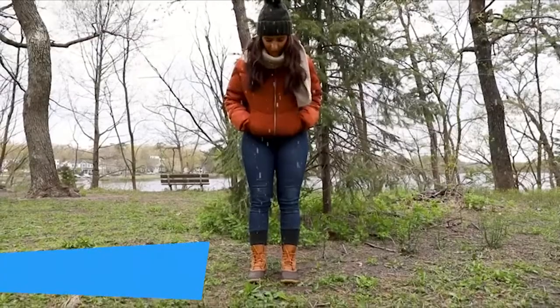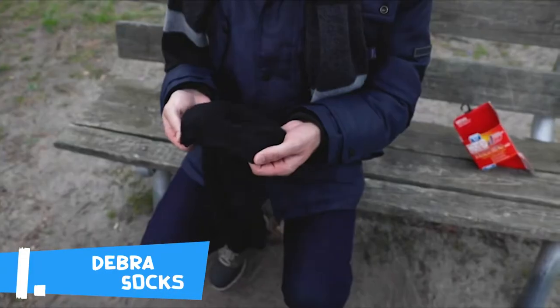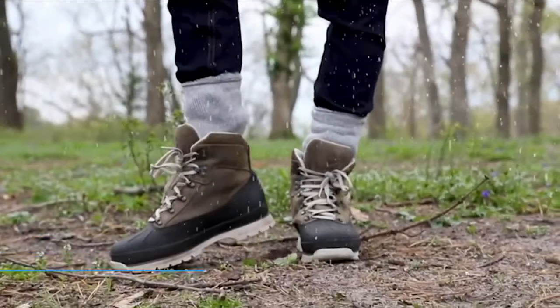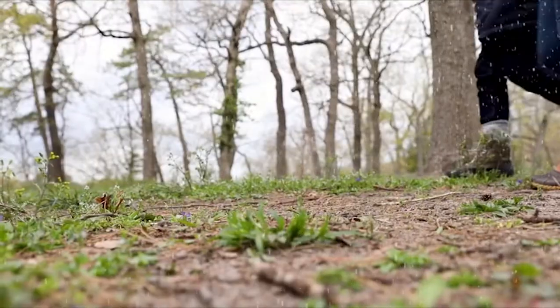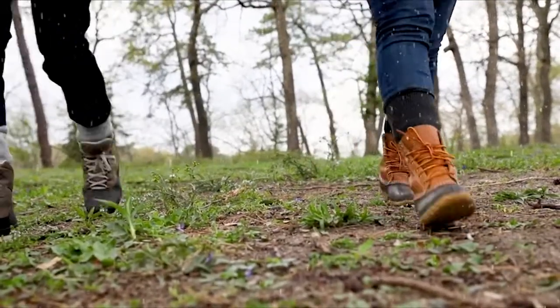Warm feet all winter long. For that, you need Debra Weitzner thermal socks. With a high TOG rating of 4.7, these ultra-thick insulated socks will keep your feet warm in the most extreme winter conditions. The high-rise mid-calf design will keep you toasty from your legs down to your toes.